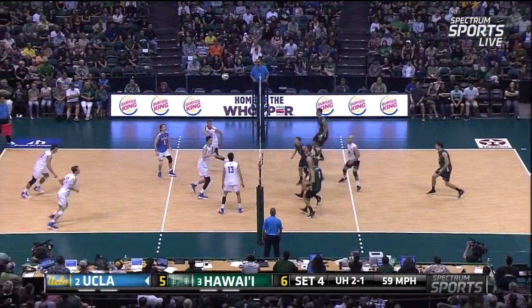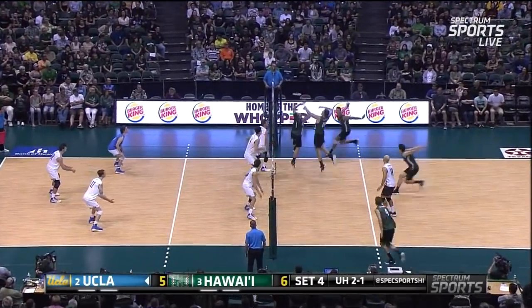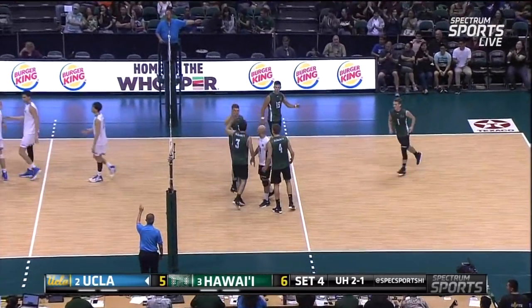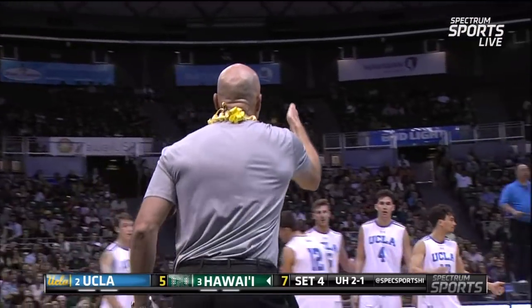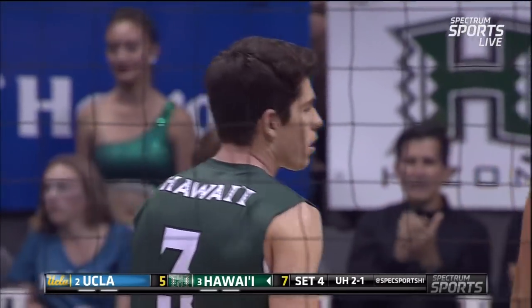Pass tight to the net. It's going to be played by the Bruins. On the second touch, Ma'a trying to swing. Worsley goes back row to Rosie. Net violation called against UCLA. But that one went high and tight on Garland P.